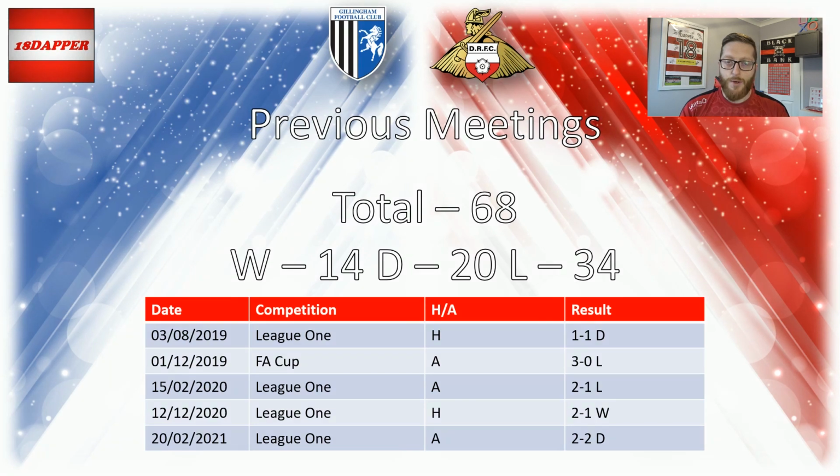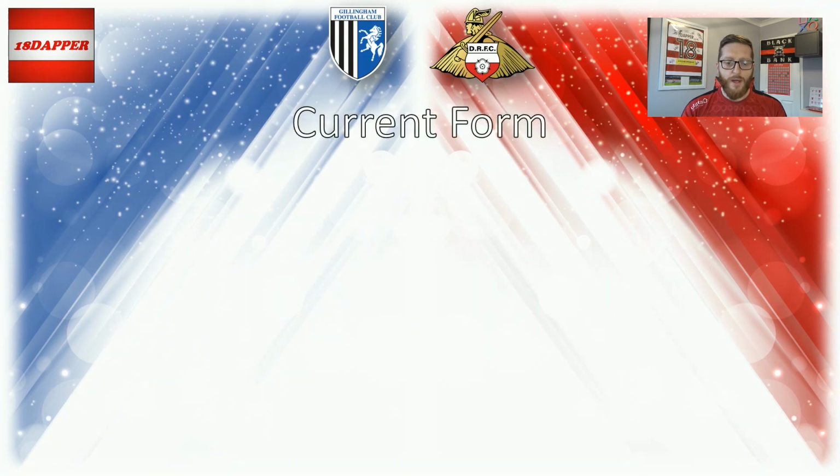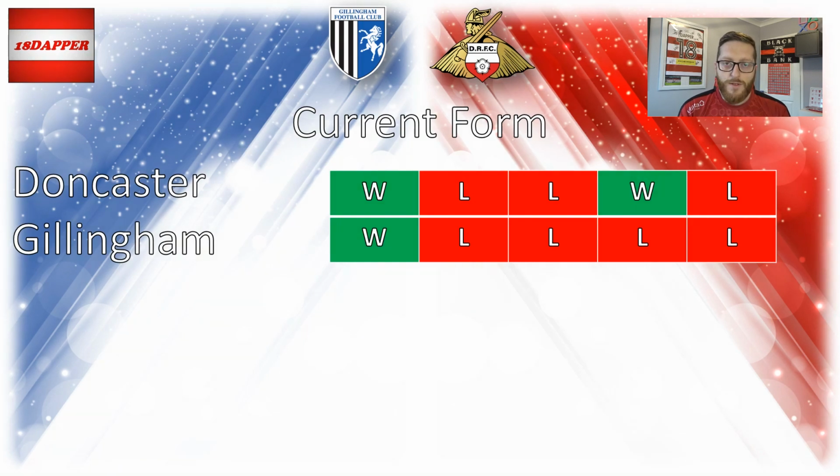Is a draw enough for us on Tuesday night? I think we need the win personally, but it's a big couple of weeks for the Rovers. But yeah, looking at the history, it's definitely in Gillingham's favour coming into this one. On current form though, it's 2 teams in poor form. We've got the Rovers with 2 wins in the last 5 with 3 defeats. Gillingham coming into this one with 1 win and off the back of 4 straight defeats.